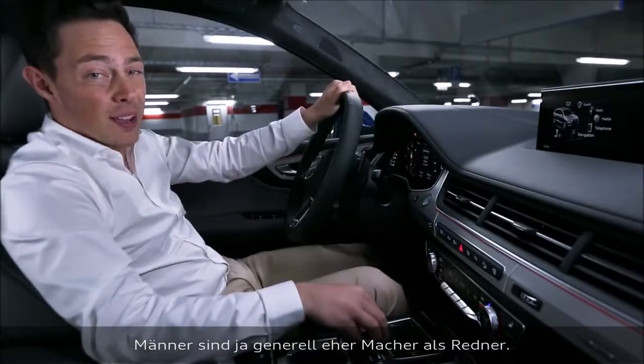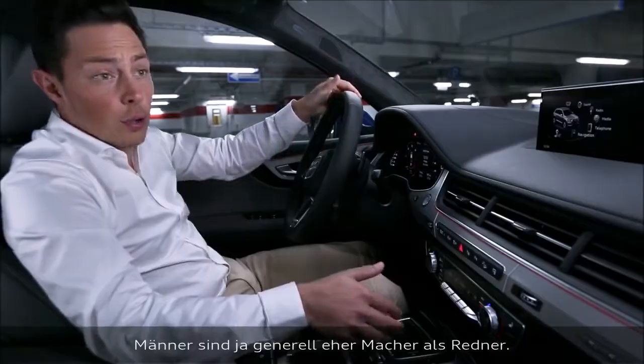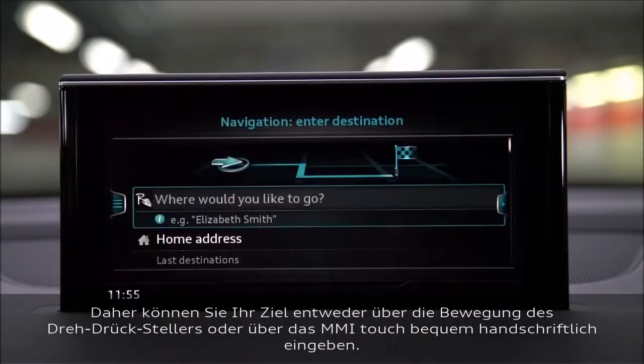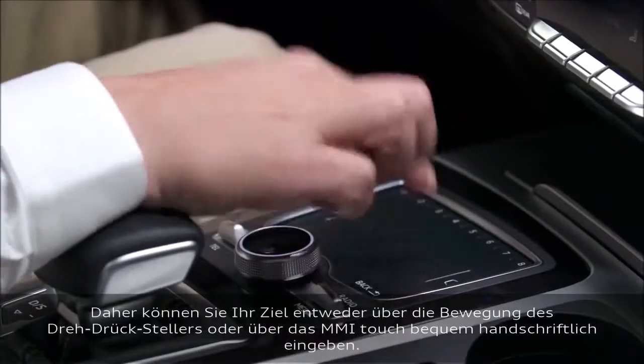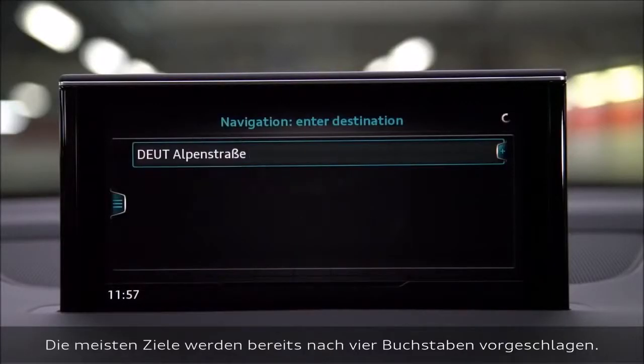Now, generally speaking, men don't do a lot of talking, they just get down and do things. So, to enter your destination, you have 2 options. The rotary push button or the all-in-one touchpad. Again, focus is on ease of use. Add 4 letters is enough for the system to predict exactly where you want to go.